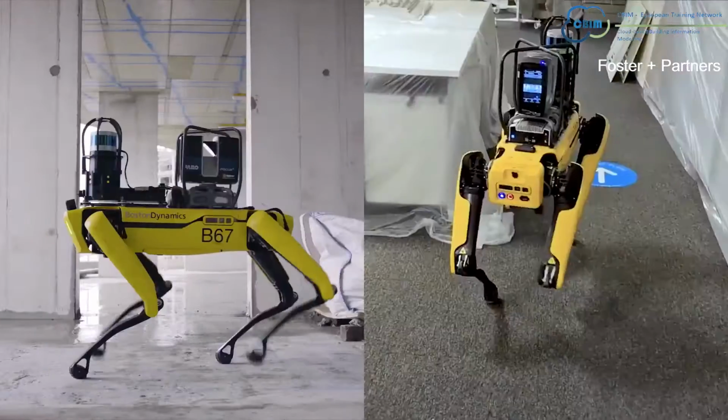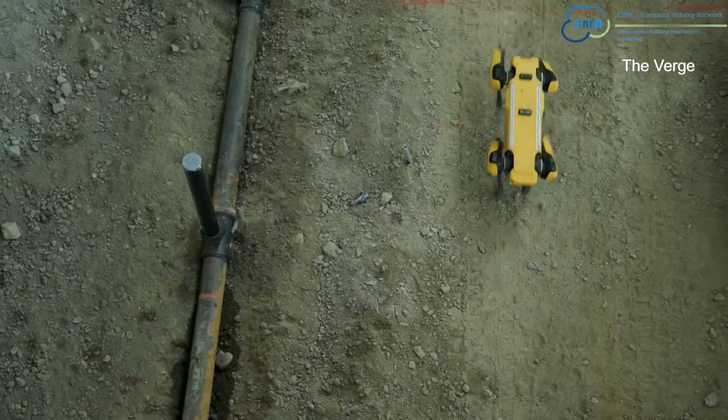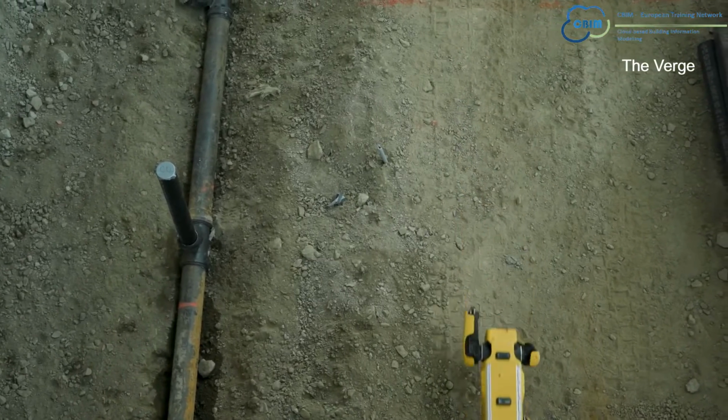In closing, Spot Robot introduces an advanced and innovative way of doing things at construction sites while improving productivity and workers' safety.